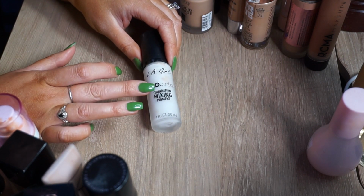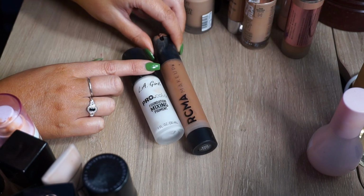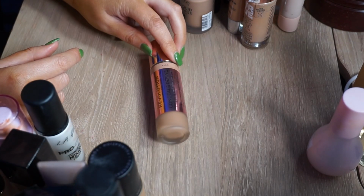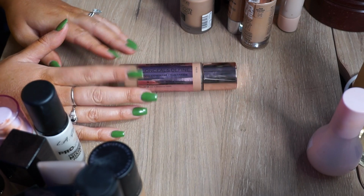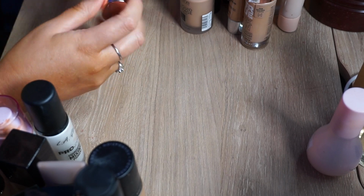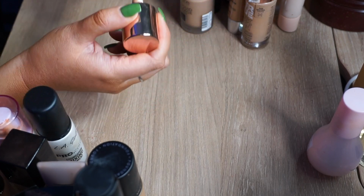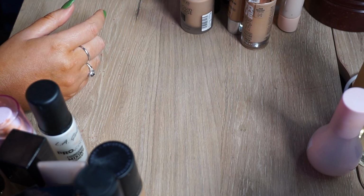This is a LA Girl Pro Mixing Pigment. I'm going to keep this because I really need this for my RCMA foundation. It's way too dark for me, so I like to use this to mix. Okay, this is the Makeup Revolution Conceal and Define foundation. I think I'm going to get rid of this. I used to really enjoy this, but I have foundations that I much prefer now. Although this one is really nice, I just don't ever reach for it. I have foundations that I like more. So I think I'm going to get rid of this one as well.